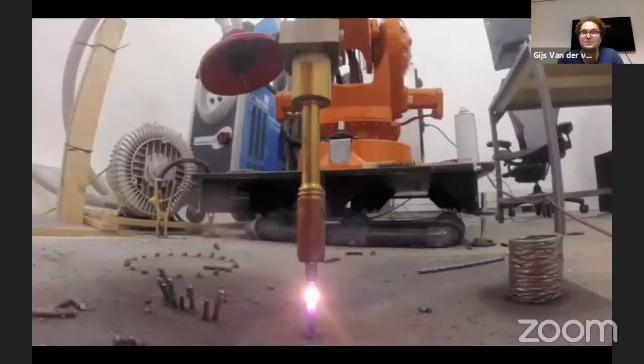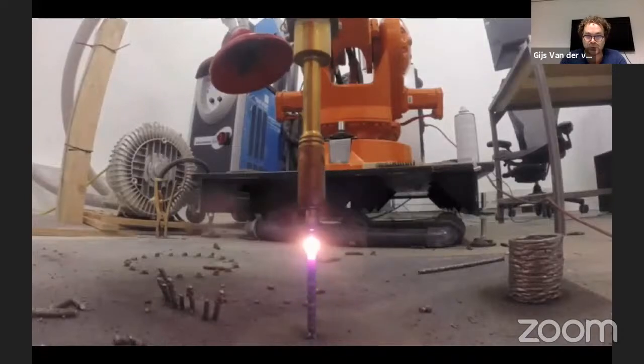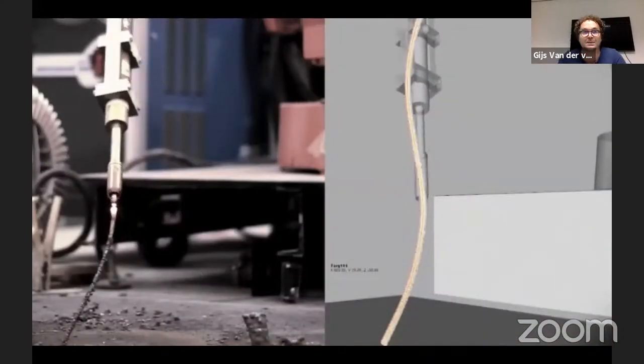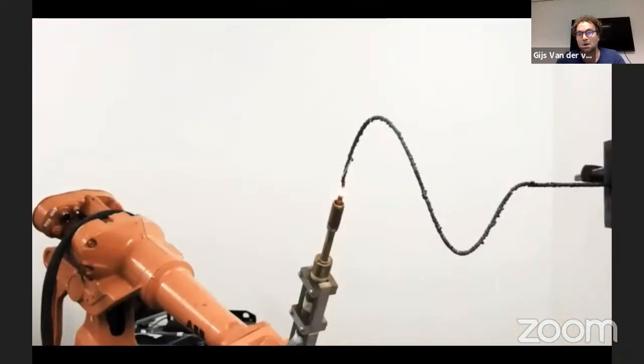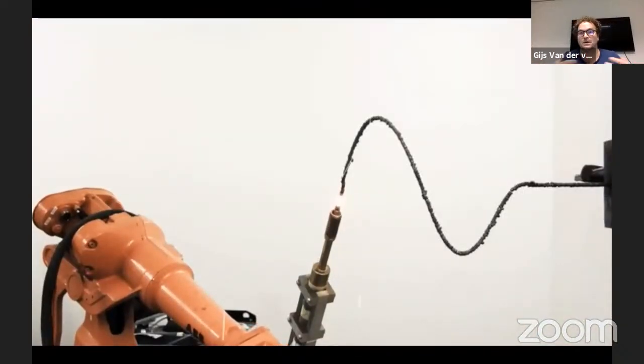Quickly, for people that don't know wire arc additive manufacturing, that's the basic technology. So we use a welding robot and a piece of software that we created to print either layer on layer or dot by dot. And here you see it sped up a bit. Also, my comment before, it's a relatively slow process for architecture.